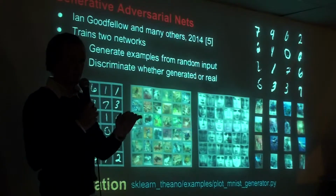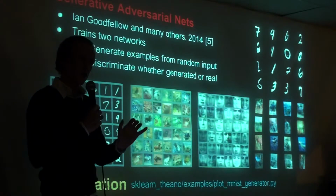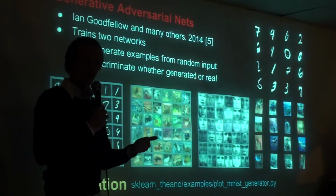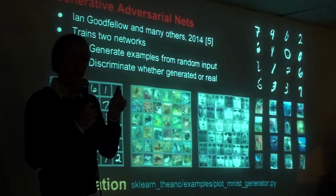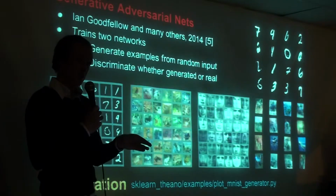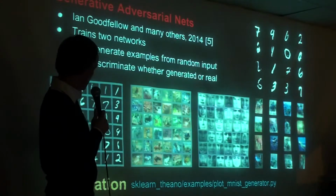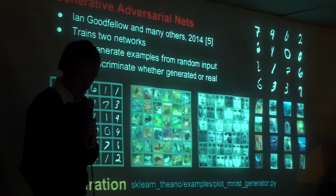The way it does this is by a min-max two-network problem. One network tries to generate images from noise, and another network learns to classify whether an image was generated by the first network or was a real image. The first one, the generator, tries to fool the second one, and the second one tries to figure it out. And this gives rise to really, really nice representations. There were follow-up papers on this, very interesting.